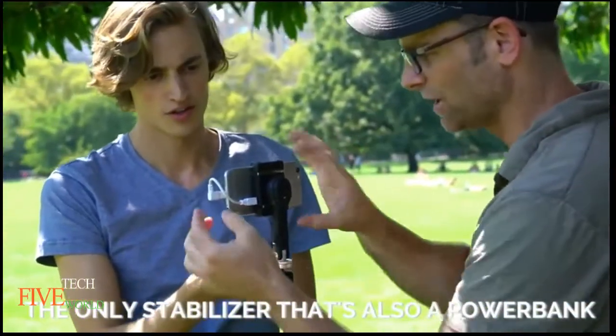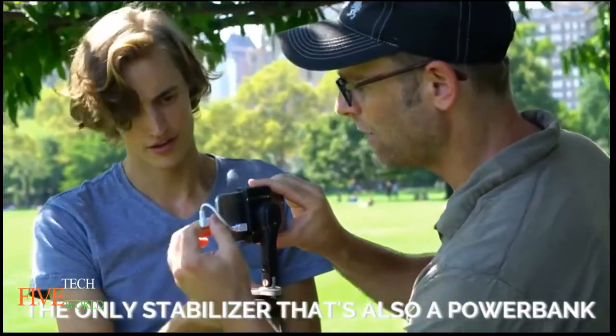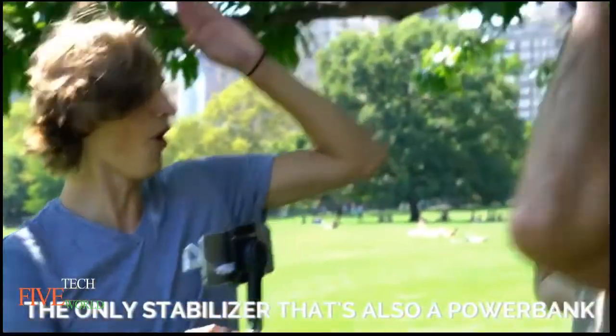Stabilizing with that, but it's charging. So you take it out, put your phone in, and then boom, you never have to go home and charge it. It's charging while you're shooting. Wow. Woo! Go!